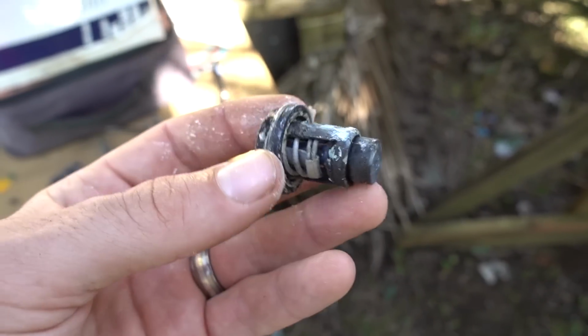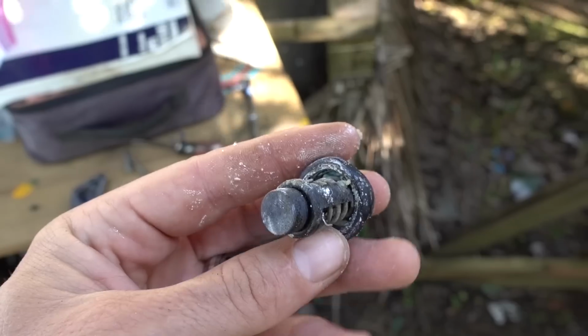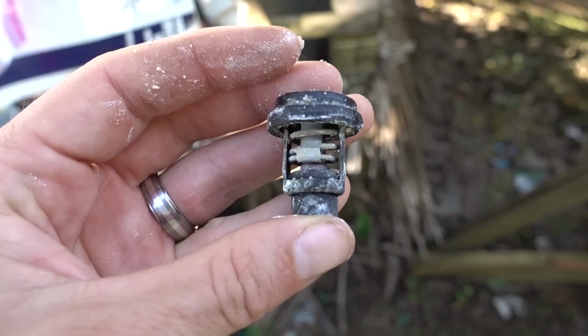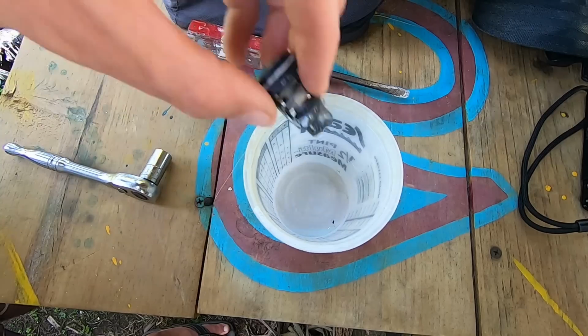Okay, well here's a thermostat and it's definitely got a little bit of buildup. I might soak it in some vinegar, and that'll really clean it up real nice.